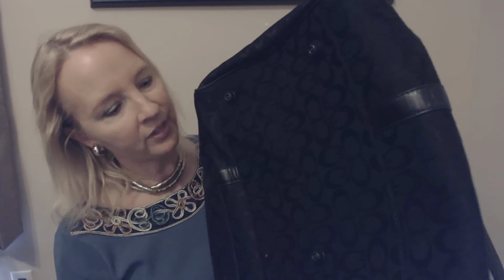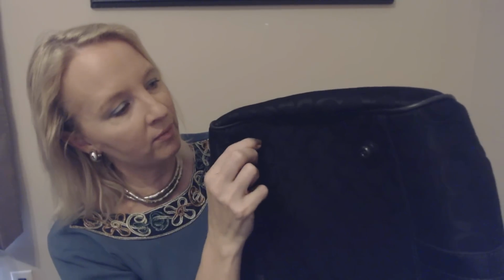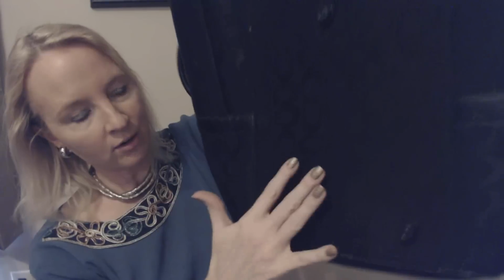Now this bag was $14.99, so I shelled out the big bucks for this bag. But I have a discount card, so I got 10% off my entire purchase. This one has 5 feet. They are black plastic. There's one there, one there. There's one in the middle, which is nice, and then 2 down here.